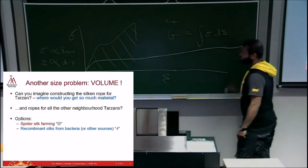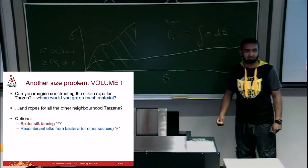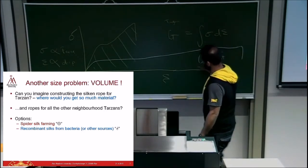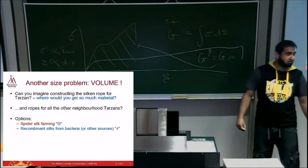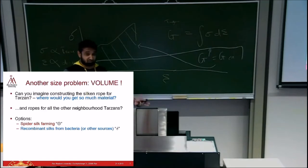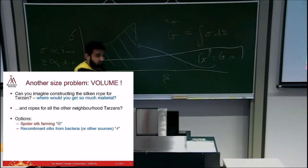Okay? Who can tell me what the problem is here? I mean, it's great. They got the same toughness. Yeah, so G for this is equal to G for that, approximately. Yeah. The strength is different. The modulus is different. The energy absorptive capabilities is the same, which is great, and it's a huge leap forwards. But we're still not getting the same characteristics as native silk. And at the end of the day, that's what we're trying to mimic.